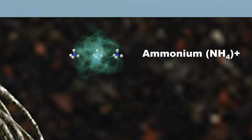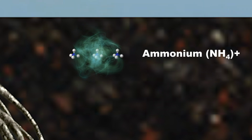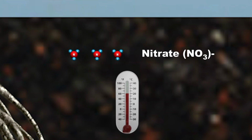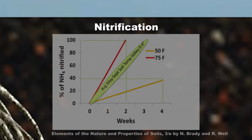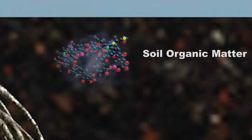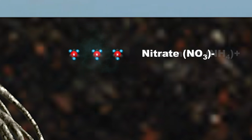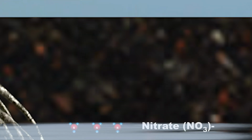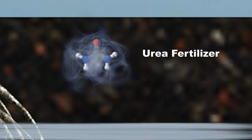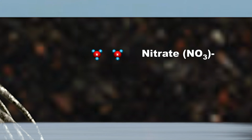Once nitrogen is in the ammonium form, it can then turn into nitrate through a process called nitrification. Nitrification is also microbe-driven, so the rate at which this occurs depends primarily on temperature. In California soils, during the growing season, nitrification happens in a matter of days to weeks. As a consequence of this rapid microbial action, the nitrogen in soil organic matter converts to ammonium, which turns into nitrate and is leachable if it's not taken up by the tree. The same goes for fertilizer urea. It quickly converts to ammonium, which also turns into nitrate, which can leach if it's not taken up by the tree.